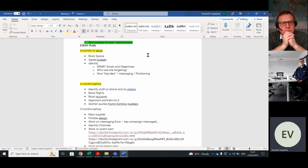And then 4 months before, we will identify the staff on stand, and then who also from the team is coming as visitors, because we need to book flight and accommodation for all of those people. And then we'll approach partners for money towards the stand if we can give them a corner of it, give them some space on the stand.